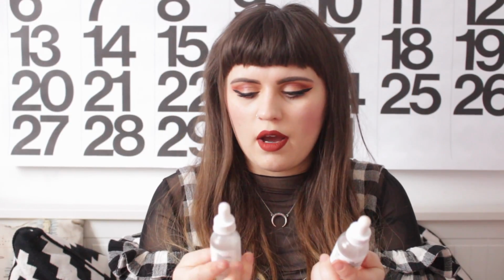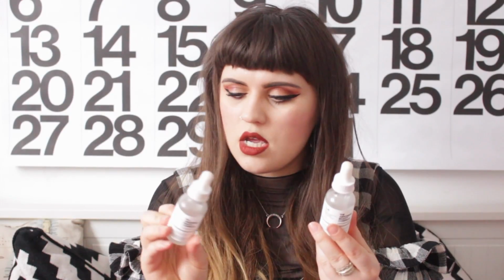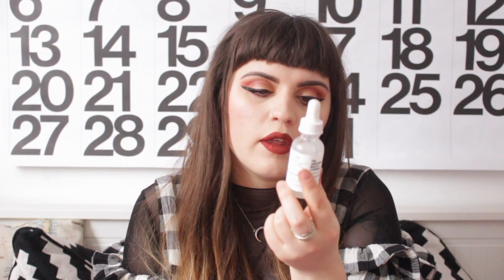And then I have 2 of the serum-y bottles to talk about, and I have the Alpha Arbutin 2% plus hyaluronic acid, and I have the Niacinamide 10% plus zinc 1%. I got the Niacinamide first, and this is more for sebum control and just general upkeep for oily combination skin, which is what I have.